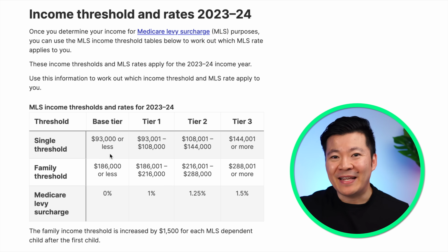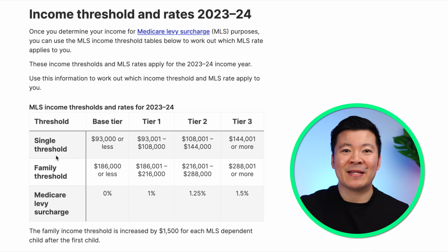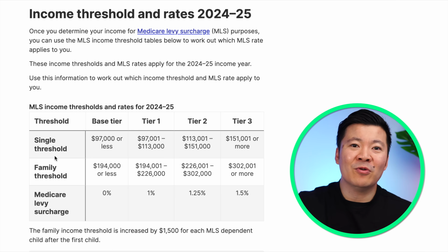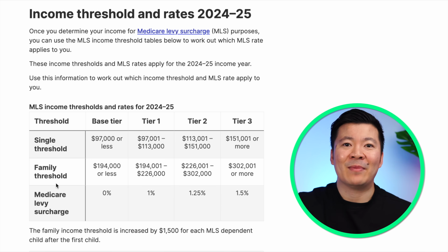The Medicare levy surcharge is an additional tax on top of the Medicare levy for high income earners. Previously, the threshold was $93,000 for singles and $180,000 for families. From 1st of July 2024, it will increase to $97,000 for singles and $194,000 for families. So you can earn a bit more without being hit with the surcharge.